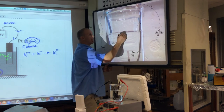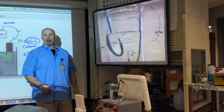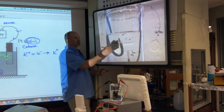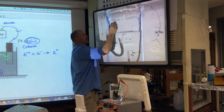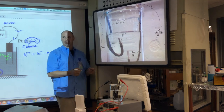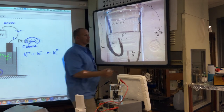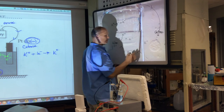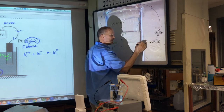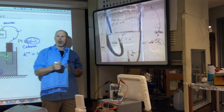I dissolved K plus, and I dissolved I negative. Where are they going to go? K plus is going to go where? It's going to go to the cathode, where it gains an electron to become K zero, the pure form of potassium, which, by the way, is an alkali metal, very reactive. What happens at the anode? I negative, again, loses an electron to become I zero. Now, because it's diatomic, two of these, two electrons, you're making pure iodine. We're making the pure form of these things.